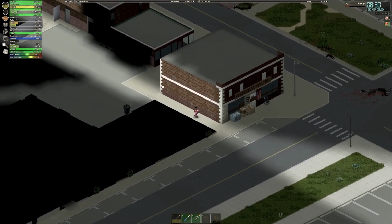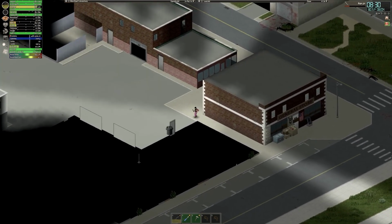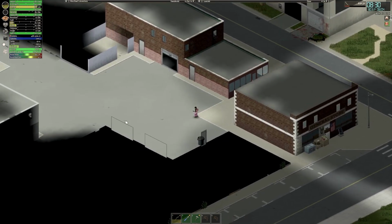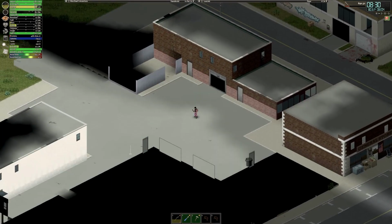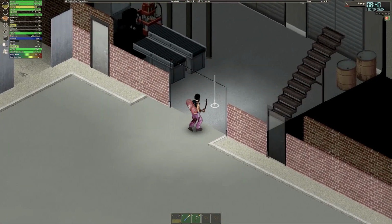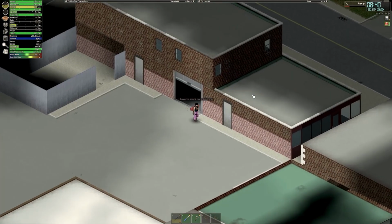Let's see what's going on back here. I want to see if there's a way into this general store. It's barricaded, so that means it's going to be a pain, but... Huh. This is interesting. There's like an open garage here. It's not broken into either, it's just open. Weird.